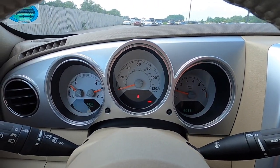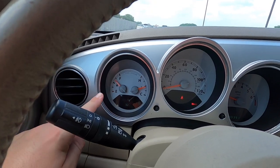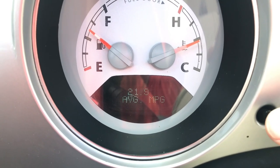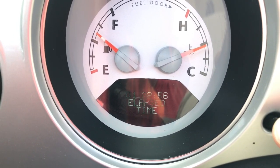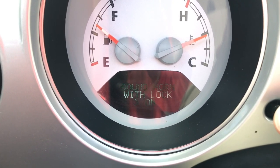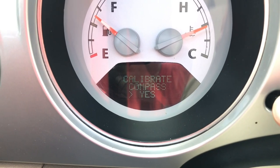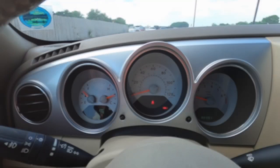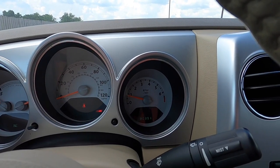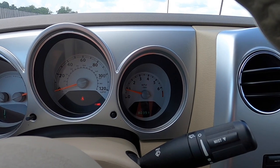All right, an instrument cluster, as you can see here. Not a full set of gauges, however, they are very easy to read. On the furthest left, you have your fuel gauge. You also have your coolant temperature gauge and your trip computer. Central to that is a 120 mile per hour speedometer with assorted warning lights at the bottom. And on the far right, you have a 7,000 RPM tach. And it has your mileage.